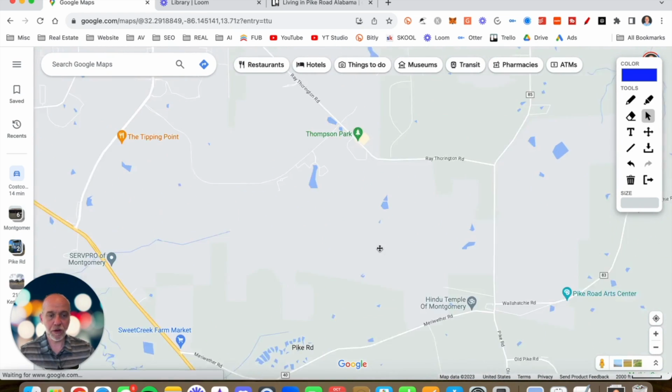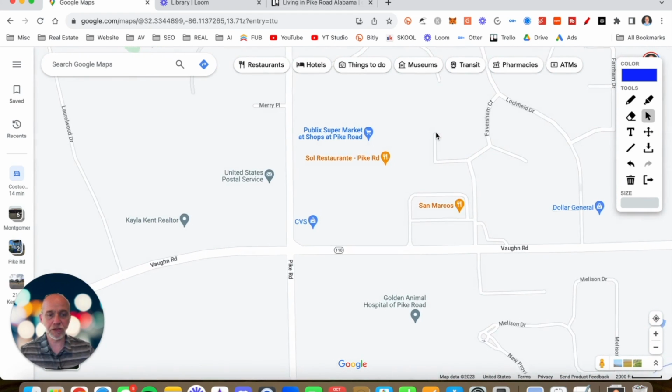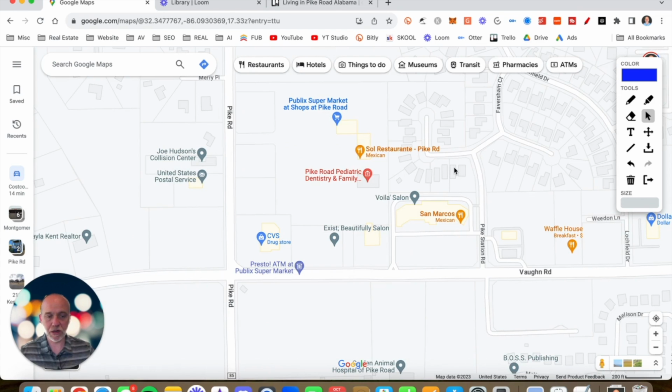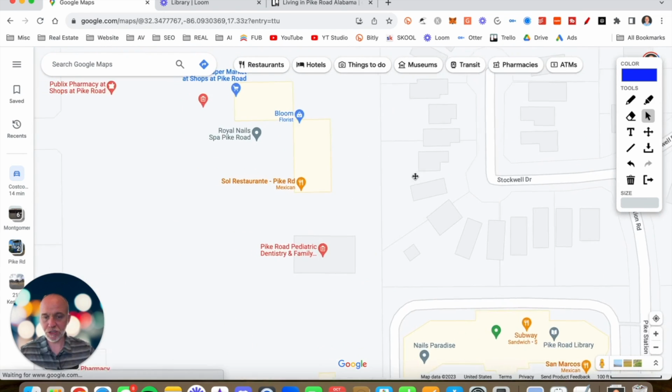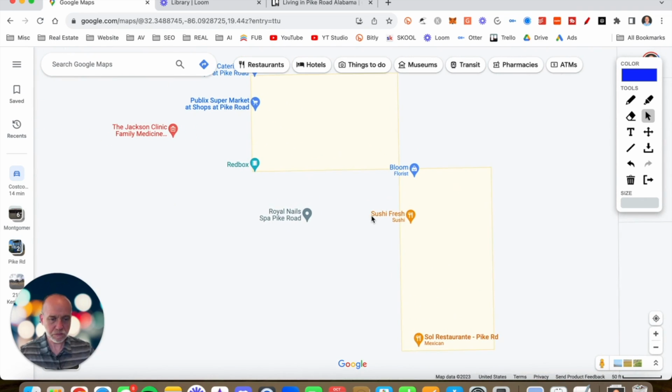And then if we go up to that main intersection, I know I already covered a few of the restaurants, but there's San Marcos, there's Soul Restaurant, there's a Sushi Fresh in here. There it is, Sushi Fresh, right here. Okay, well that does it for our video on Pike Road, Alabama.